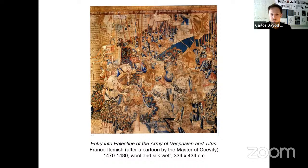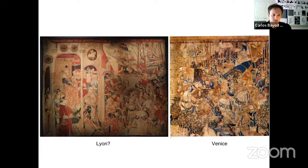So before any restoration process is applied to this tapestry, it was proposed that we should carry out a detailed recording in 3D and color.